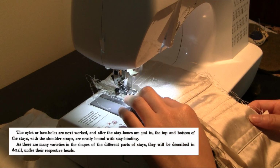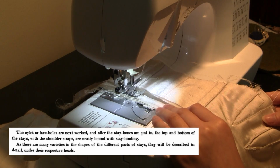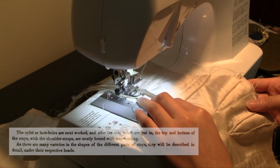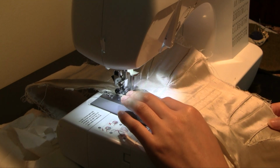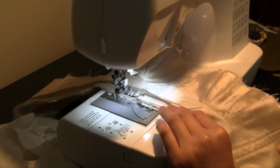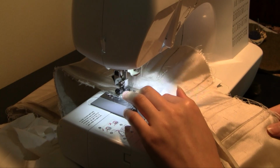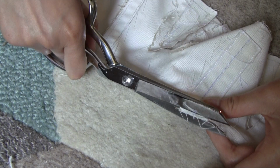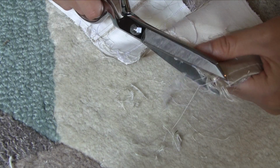Anyway, next, quote, after the stay bones are put in, the top and bottom of the stays with the shoulder straps are neatly bound with stay binding. I cut strips of silk on the straight just over an inch in width, then folded them with my iron into strips. There weren't any dramatic curves I had to make it around, so I figured bias binding wouldn't be worth it. I then machine stitched the binding to the lower edge of the stays, trimming any loose threads in preparation for the next step.